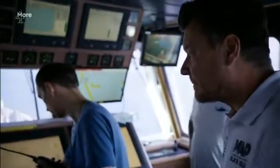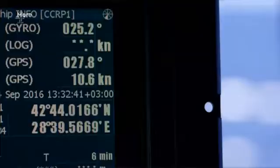Bridge deck. Yeah, just under secured on deck. 10:15, okay. We're heading straight towards where we said we'd be.